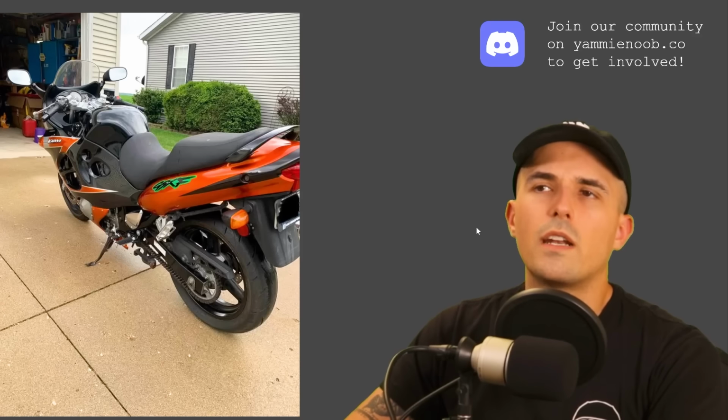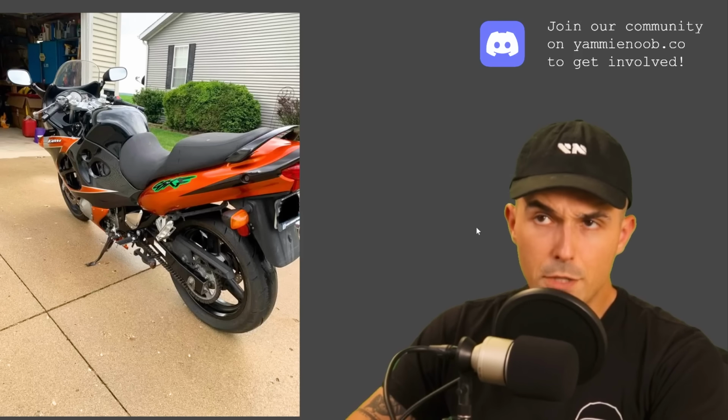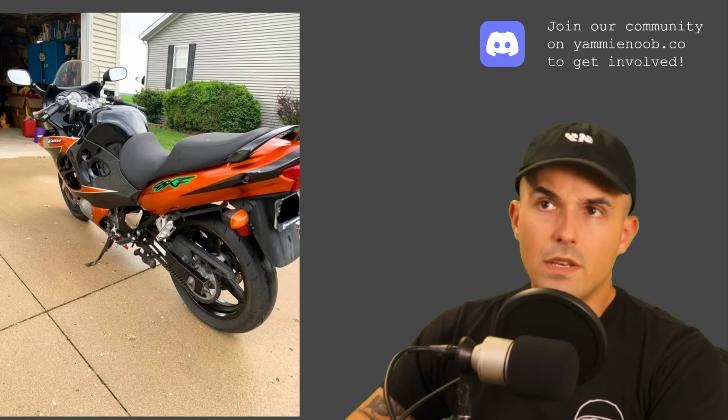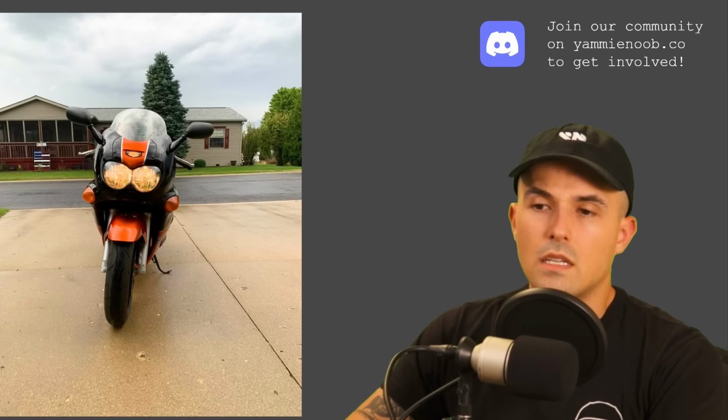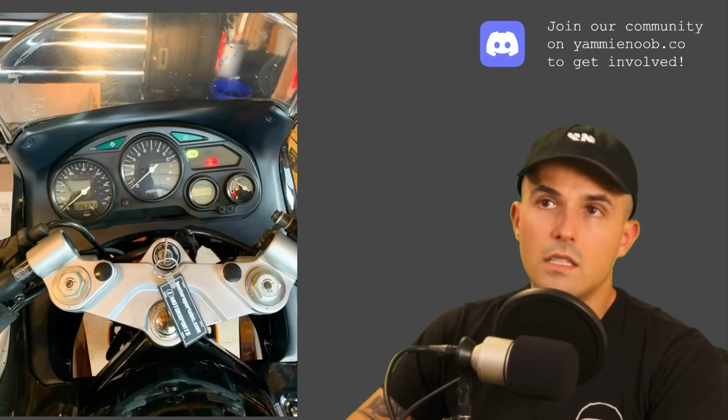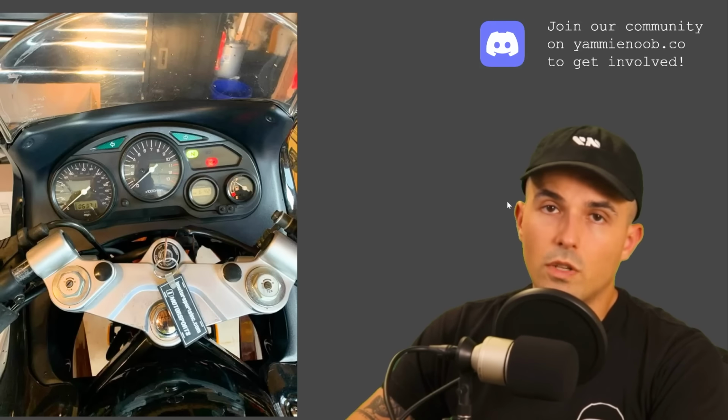I'm going to give this one a 9 out of 10 as well, just because I have never, ever seen such a clean Katana ever in my life. If somebody in the comments has ever seen a cleaner Katana than this, you let me know. I've never seen one. Moving on.